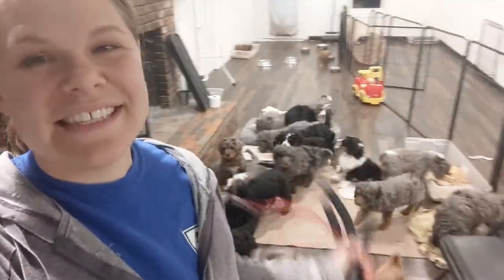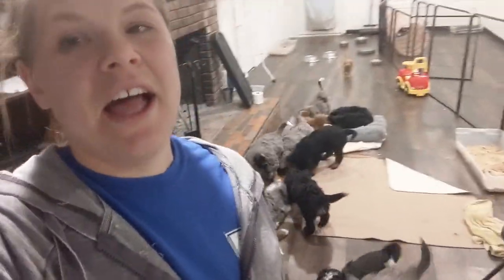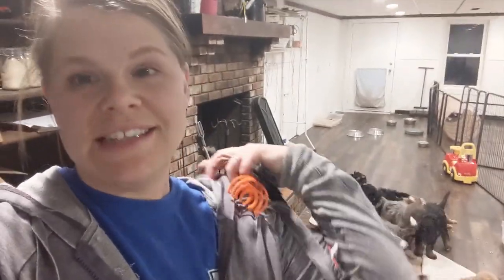I just gave them all supper, and we took them outside and they went potty and all of that, and they did awesome, and I totally forgot to take any videos. But to let you know what happened, they were all sleeping right here, and then I woke them up from their nap, and then we took them outside and they went potty. Awesome. All of them went potty. And then we brought them back in, and then fed them their supper, and then took them back outside, and they all went poop. And like all of them.